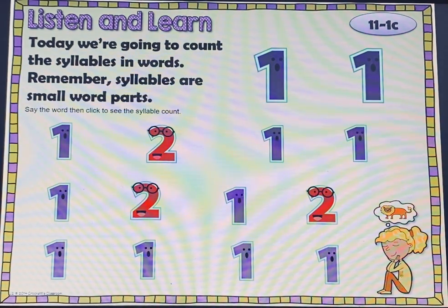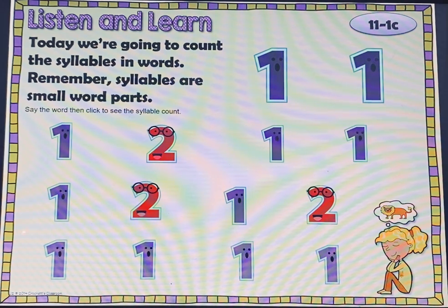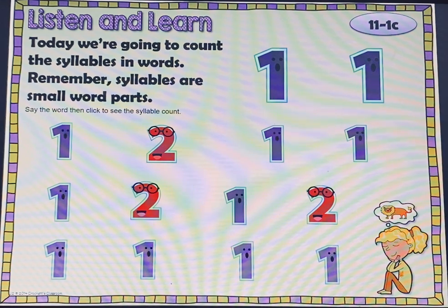Okay, so if you didn't get them right, you might want to rewind it and try it again. So just test them. So like when you noticed the ES, you might have noticed that it was always 2 syllables. So wish was 1. Wish is, there's 1, 2.